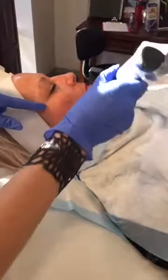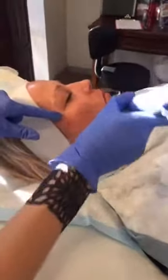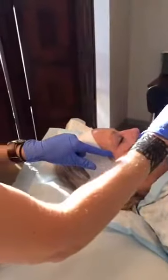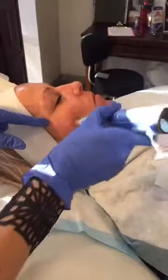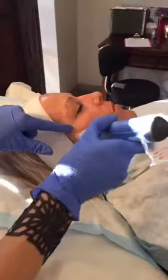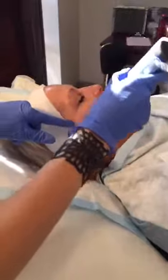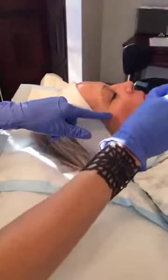So will this help discoloration if you have any sunspots? It can help with it. I would certainly use it in combination with other things like IPL lasers or chemical peels, skin lightening creams, things like that. But it definitely can help hyperpigmentation. What about acne scarring? Yes, it's great for scarring. Again, you want to do a series of treatments with most of these kinds of things, usually at least 3 or 4 treatments. But acne scarring, fine lines, skin texture, tone, color, all those things.